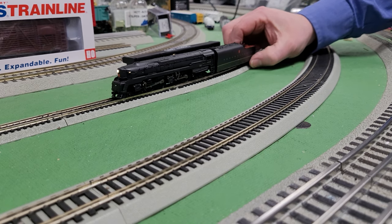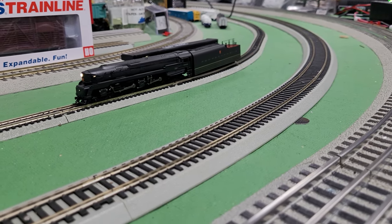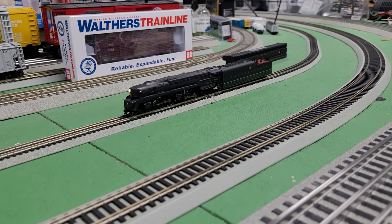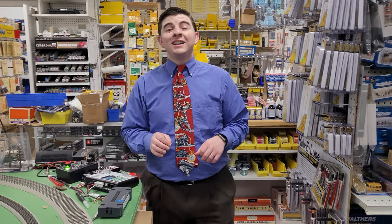I never said I was a great engineer. I guess that was a good reminder to say that you probably need some wide radius curves to run this piece on your layout. So this engine sells for $419.99.